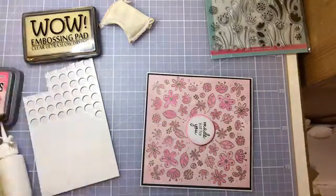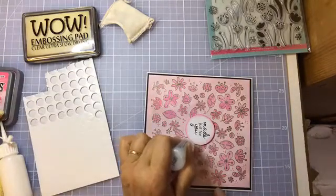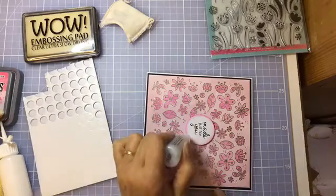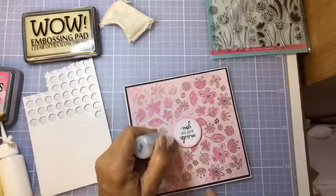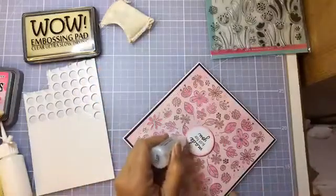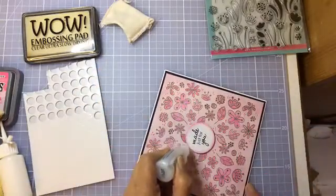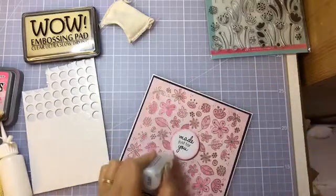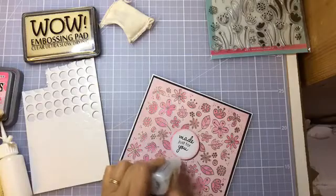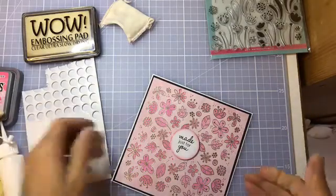Okay, so the other thing that it needs is just a little bit of Stardust glitter glue around the edge of that sentiment. So that will just add that little bit of sparkle to it and draw your eye into the centre there. So I just think you could do this in so many different colours. I think the stamp set is so versatile, really lovely.